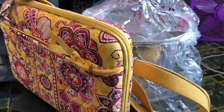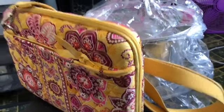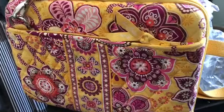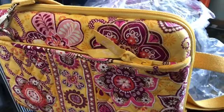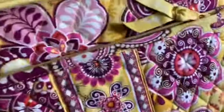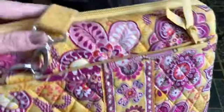All right, it is now Monday. It is a holiday Monday though, so I am in no hurry to get my shipments out since there's no mail today, but I will show them off and have them ready to go out tomorrow. This is a Vera Bradley hard case tablet case. This came from my bin pickers lot, and I actually just listed it a couple days ago.